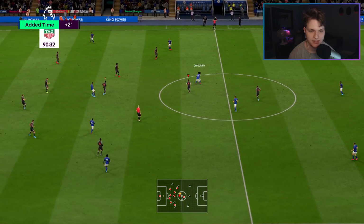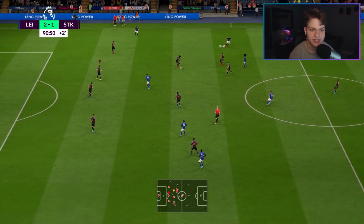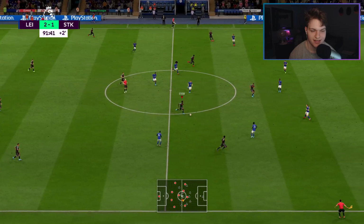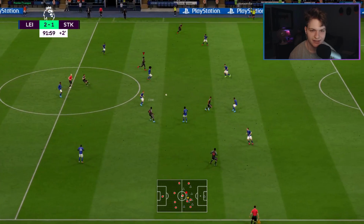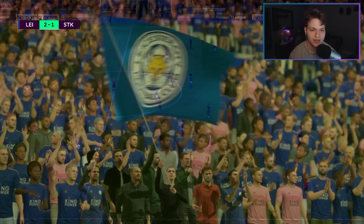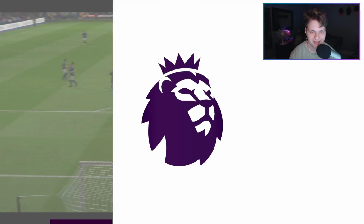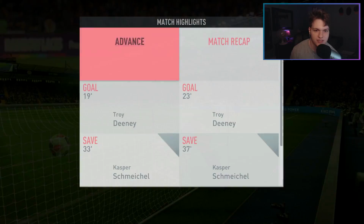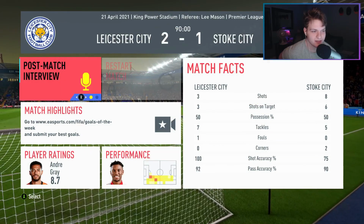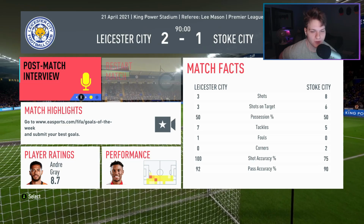All right, into added time. This is not looking good for us. They have just kept the ball so well since we scored. This is going to be our last attack if we can even get an attack. Oh, that's not the pass I wanted. And it is a 2-1 loss to Leicester. We got very unlucky there. Let's look at the stats. I feel like we didn't play that bad. No, we didn't. We got 6 shots on target. Only 1 goal to show for it.